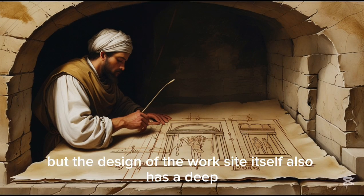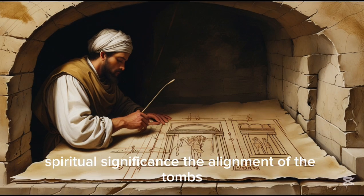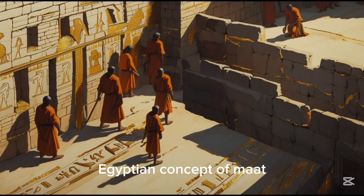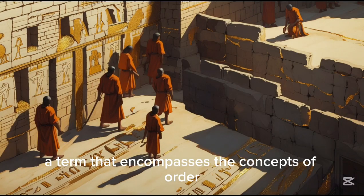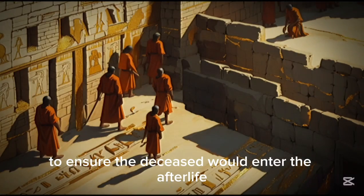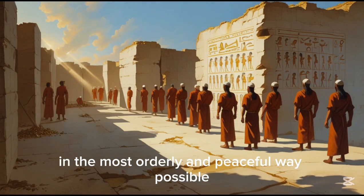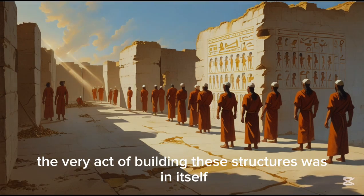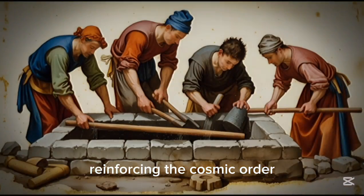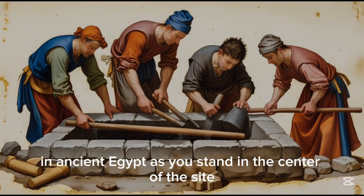But the design of the worksite itself also has a deep spiritual significance. The alignment of the tombs and the careful placement of materials are believed to follow the ancient Egyptian concept of ma'at, a term that encompasses the concepts of order, balance, and justice. Each tomb was constructed to ensure the deceased would enter the afterlife in the most orderly and peaceful way possible. The very act of building these structures was, in itself, an act of honoring the gods, reinforcing the cosmic order that ruled both life and death in ancient Egypt.